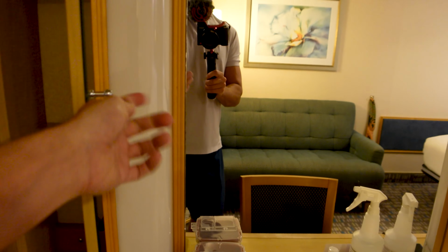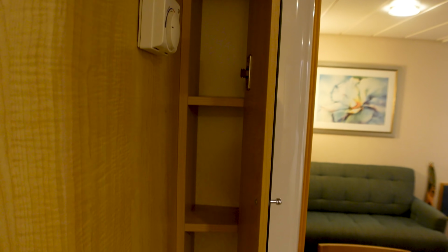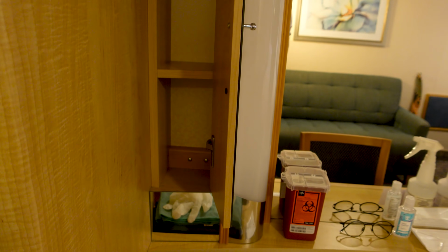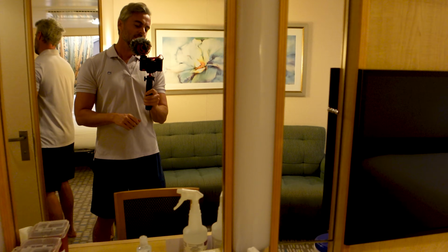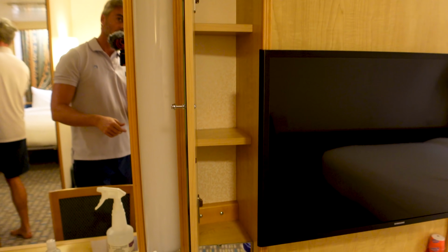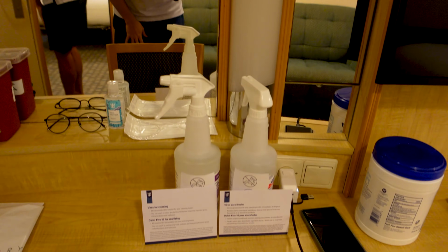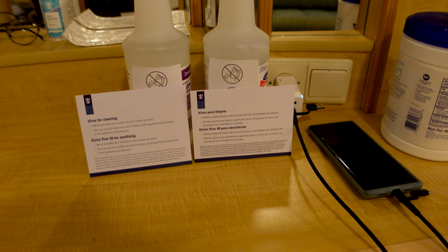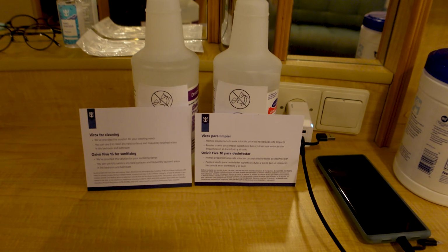I'm going to show you, it still has the storage behind the mirror, though this is even smaller than the rooms that I traditionally stay in, but it is nice to know that it is there. The door feels a little bit more solid though, which is pretty neat. And that's going to repeat itself over here on the other side too. If I pan down, you'll see that they've given me some cleaning products. I don't necessarily know what the difference in these two cleaning products are. I haven't looked at them.